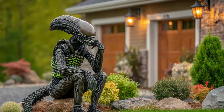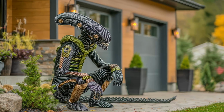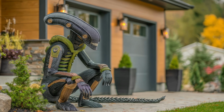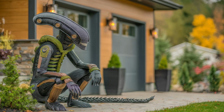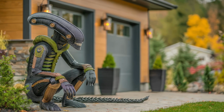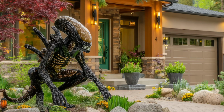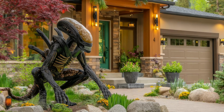Building a life-sized xenomorph is an ambitious and jaw-droppingly cool project. You'll create its terrifyingly sleek biomechanical body using a bent PVC frame and black pool noodles. The head is the star of the show, a true sculpting challenge. When you're done, you'll have a genuine piece of sci-fi horror art in your yard. This is a serious luxury DIY project that will have everyone thinking you hired a movie studio.